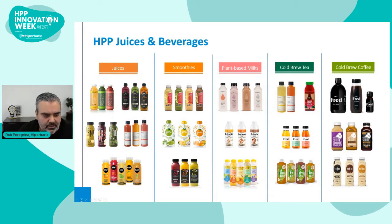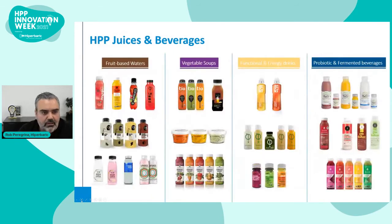I would like to show you some examples of what's in the market in terms of juices. We have vegetable and fruit juices. We also have smoothies. We also have plant-based milk like almond milk and essentially all nut milks. We also have cold brew tea and also cold brew coffee, which are new categories that are just appearing in the market. Also, we have fruit-based waters, coconut water, watermelon water, kombuchas, and that type of functional foods. We also have vegetable soups like gazpacho, with other brands also remarkable there.